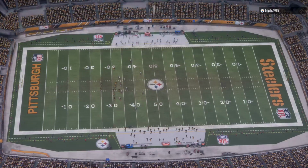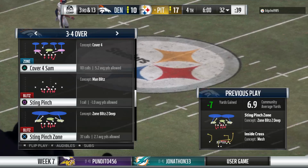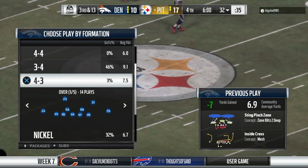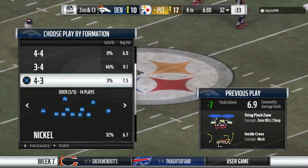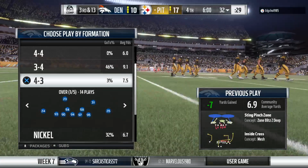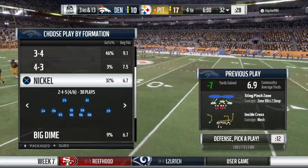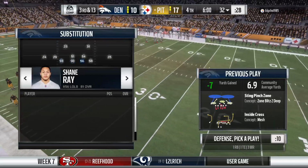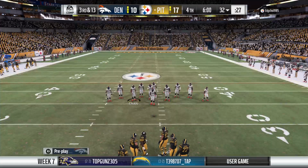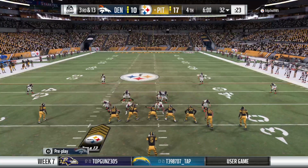Back now in Pittsburgh. It's Steeler football, and they have the lead as well as we begin. The Steelers on third down. They've been excellent, 6 for 7. This is going to be 3rd and 13.